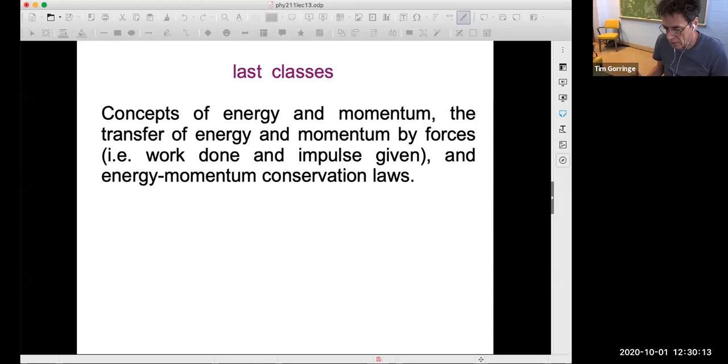The last handful of classes, we've been discussing energy and momentum. We've talked about the transfer of energy and the transfer of momentum by forces. Actually, they are so important that we give them special names: work done and impulse given. And we've talked, probably most importantly, about the concepts of energy conservation and momentum conservation.